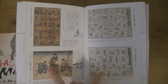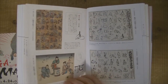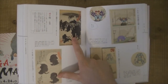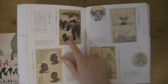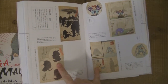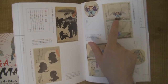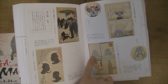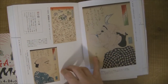So these ones are based on letters, these ones have many panels, these ones are also based on single letters. The silhouette style was inspired by French art prints which started arriving in Japan at the time. This is silhouettes of famous actors as they'd appear on a screen. And people used to make shadow puppets in their houses, which were lit by candles and had thin paper screens between rooms, so it was easy to put on shadow puppet shows.